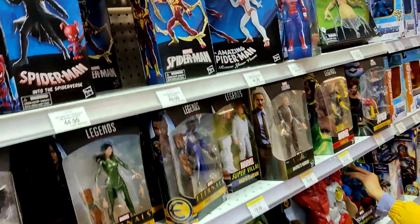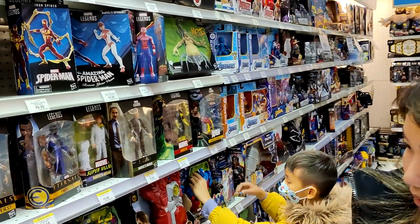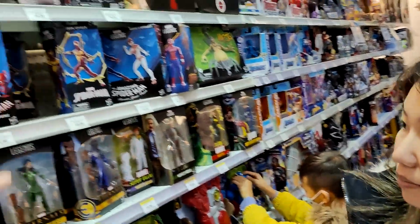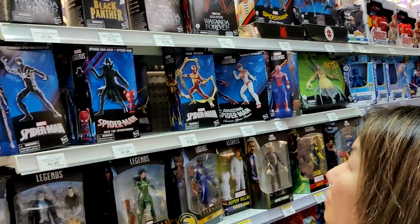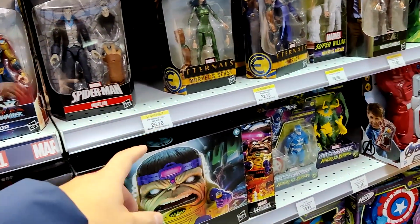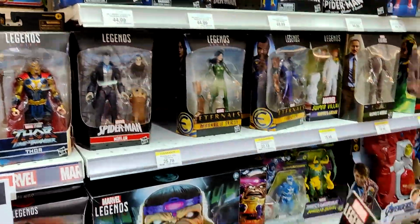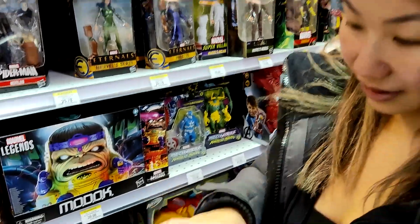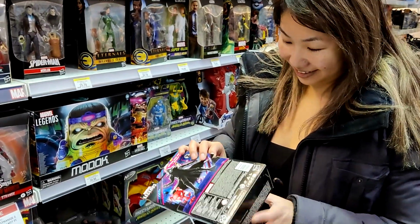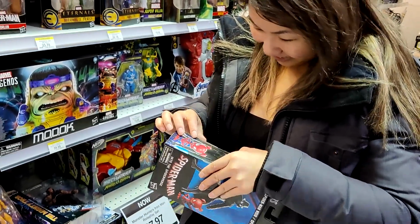I thought that was just the Star Wars one. Nope, it's all Marvel. It's all Hasbro stuff. So you can't actually see what you're buying. That's kind of annoying. Yes, it's very annoying. Even the clearance ones are still $25. Can you open it and take it out? No, you can't. You're not supposed to. But you want to. Don't open it.